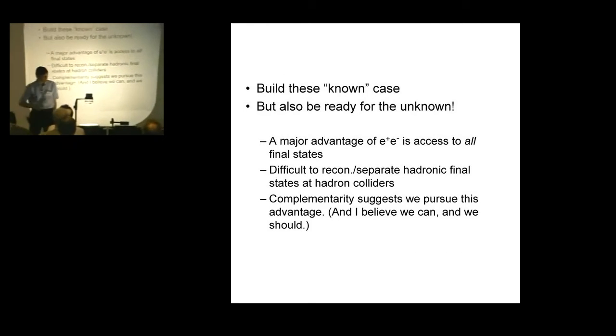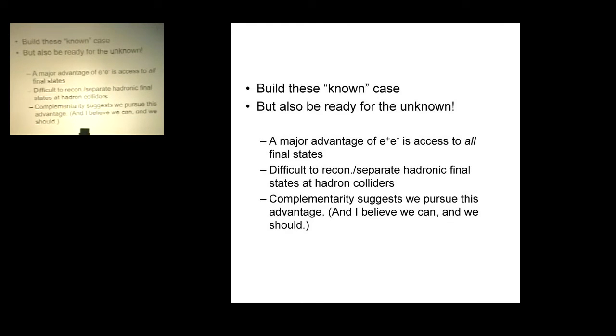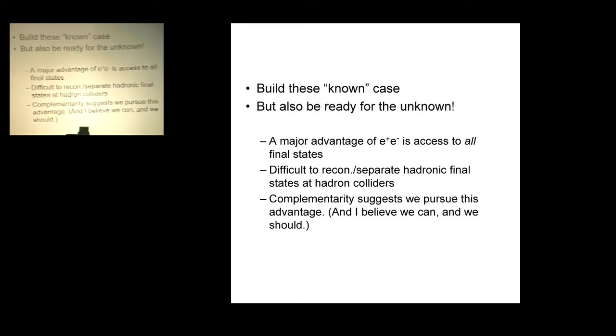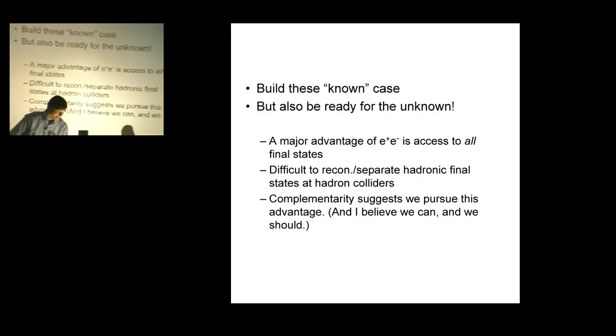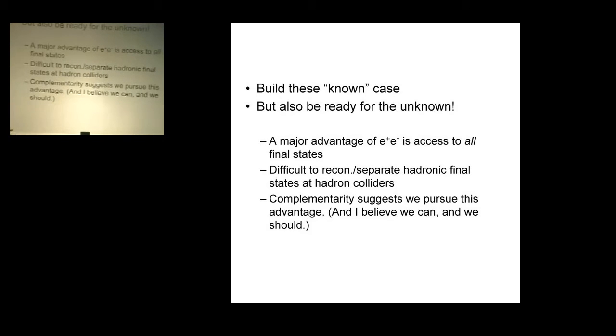Okay, so I would like to see these cases built more than they have been. But, we're exploring the unknown, so we should be ready for that, right? And, sort of a motherhood statement, at least from my point of view, is that a major advantage of e+e- is the access to all these states, all right? And so that's sort of what complementarity is all about. And so I think that we can take advantage of this environment. We should probably do that.